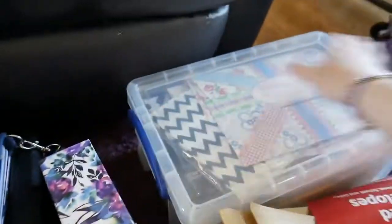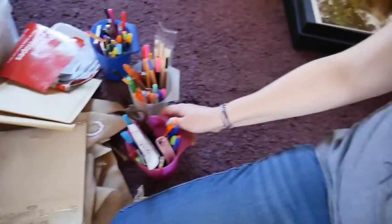So yeah, that's kind of where I am at the moment. So yes, that's the plan. I'm going to sort these and I'm going to sort that box, and then I will show you guys how it's looking when I put it back in the cupboard, hopefully nice and tidily and making it a lot easier to shift when I need to.